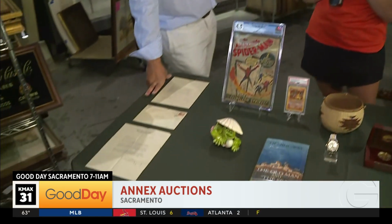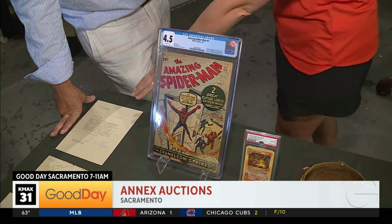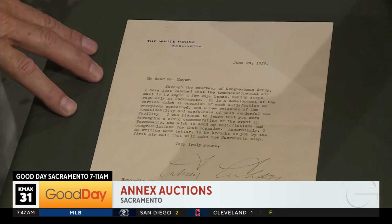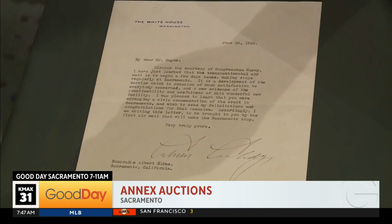Those look valuable. Of course, as we come over here too, though, Brian, some things, you have to have the expertise. Tell us what this is. This is really a piece of history. This is shocking, yeah. So this is a former mercantile store owner who became mayor of Sacramento in about 1920.